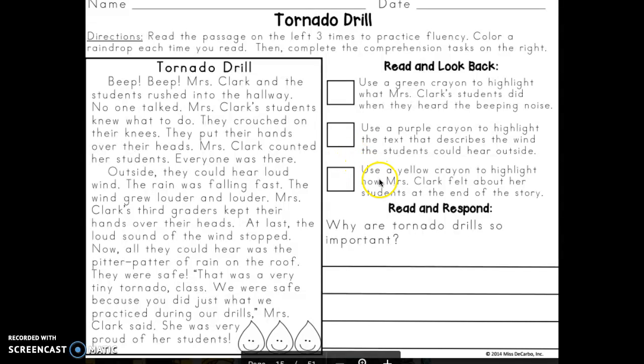Now use a yellow crayon to highlight how Mrs. Clark felt about her students at the end of the story. Use a yellow crayon and look back in the text about how Mrs. Clark felt. So you'll need to look at the end of the story and highlight the words describing how she felt about her students. When you're done, check this box off. Pause the video and do that now.